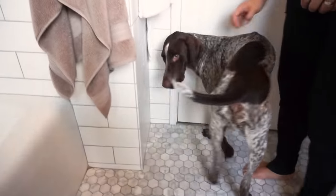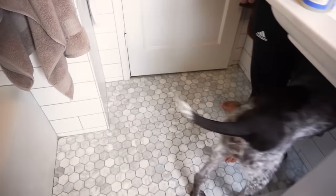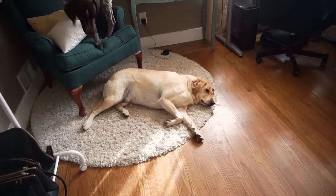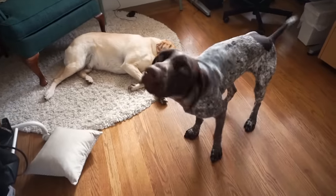Good boy. Now it's Zazu's turn. So this is all of Walle's hair after drying him. So let's clean that up. Oh my goodness. Okay, we are ready for our next guest. Look at Walle. He's so re-energized after the bath.